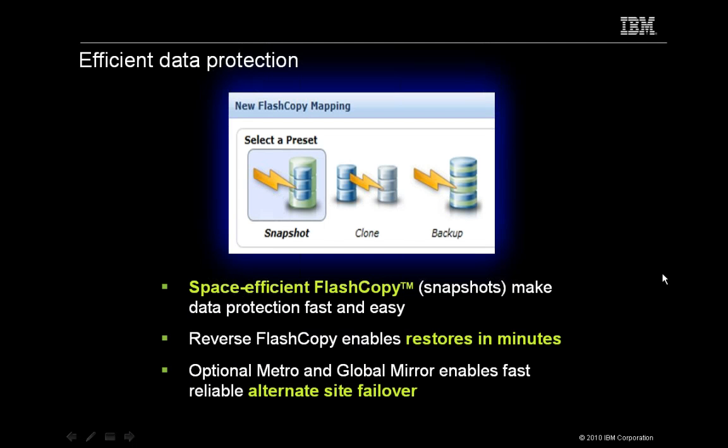Data protection. What we're able to do with the V7000, provided as a part of the software, is FlashCopy. So you can take point-in-time snapshots of your data, and this is very space efficient because it's saving the pointers so that it can always go back and recover. It only writes the new data, and with the pointers, it can always recover its old data in minutes. But if you want, you also have the option of creating clones, which is a duplicate copy of all of the data.